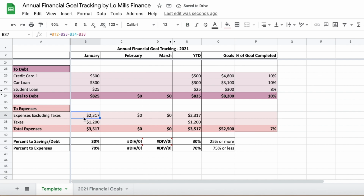You can see that actual expenses, what they spent on rent and groceries and gas and everything else, health insurance for that month was $2,317. $1,200 of that was taxes, for a total of $3,517 spent for the month. So you don't have to do the taxes, but I think it's helpful because maybe $3,500 seems like, well, we didn't spend $3,500 this month, but then you realize $1,200 of it was taxes, and then you get a better sense for how much you're actually spending.